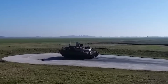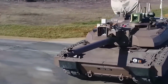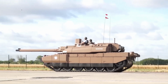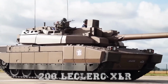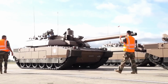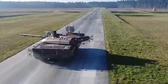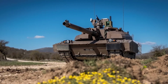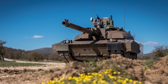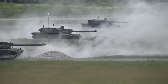This large-scale plan is aimed at ensuring that the French army is at the forefront in the field of military technology. The contract for €330 million provides for the purchase of 200 modernized Leclerc XLR tanks and 18 armored recovery vehicles. Moreover, all updates must be made before 2028. They want to keep Leclerc in working order until 2040, so that it will continue to remain the basis of the defense of France. So, let's take a closer look at this tank.